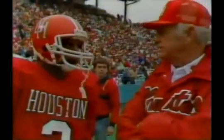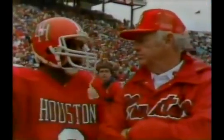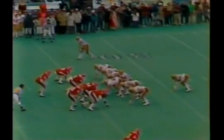Tuggle. And this all starts 1st and 10 at the 34-yard line with 7 minutes, 4 seconds left in the 3rd quarter. Boston College in possession. Doug Flutie waiting for the snap.